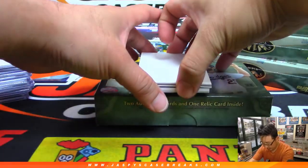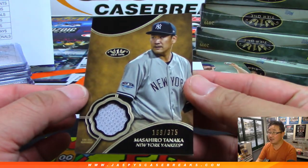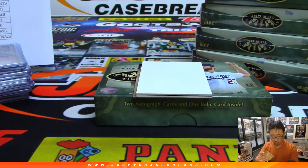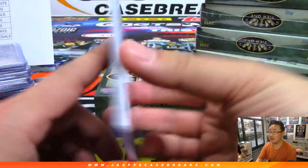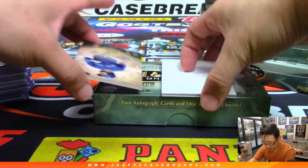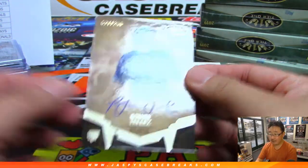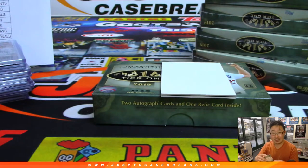All right. Once again, relic first, then the two autos. Masahiro Tanaka, to 375, for Boombox and the Yankees. First autograph is Rowdy Tellez, 27 out of 250, for the Blue Jays. Mark Irons and the Blue Jays.